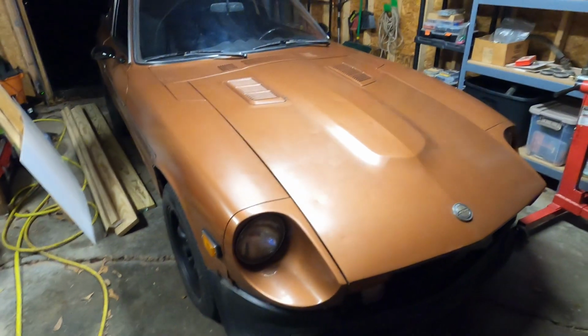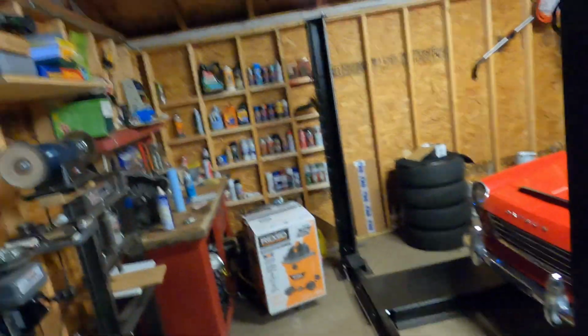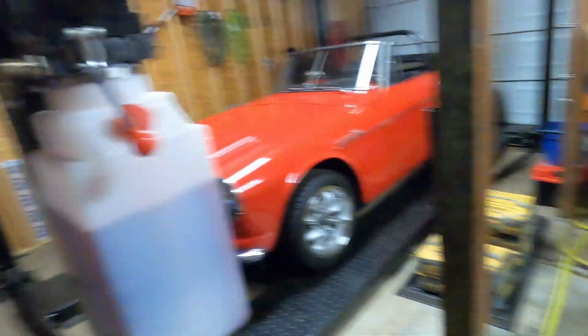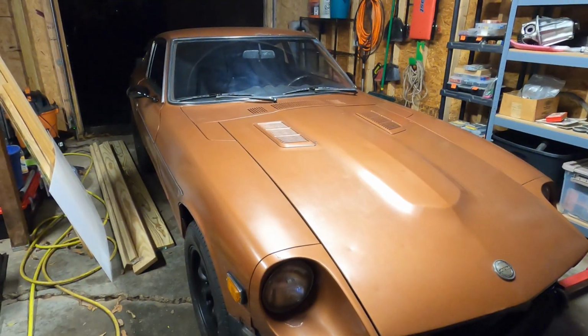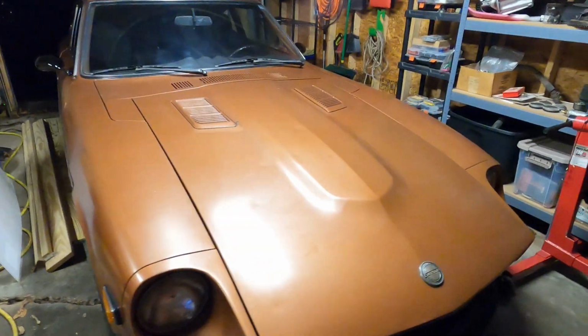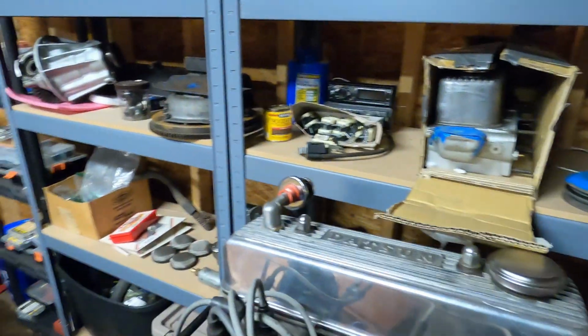Long story short, I'm a pretty diehard Datsun fan. I actually have a Datsun tattoo. I have some random Datsun stuff here and there. My office is full of Datsun car ads and posters and whatnot that are time period correct. I really do love Datsuns.